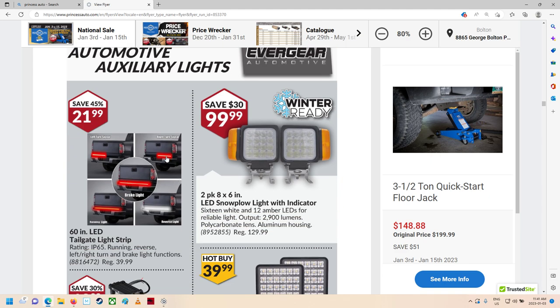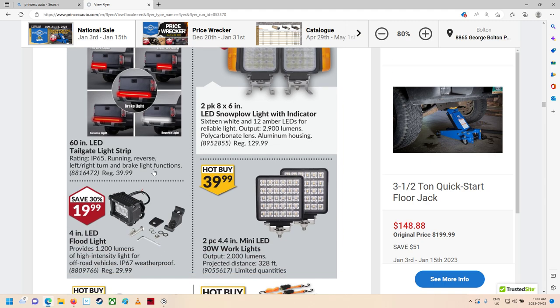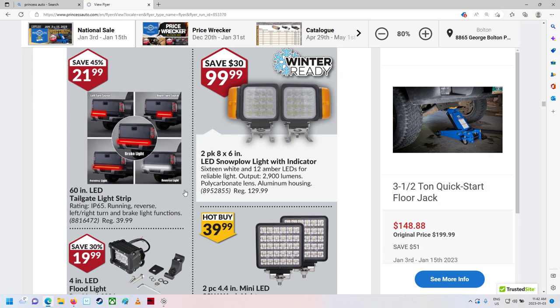Look at the brake light. Signal lights. Reverse light, too. Ooh, that's kind of nice. Wow, it's only $21.99. Wonder how that hooks up. Hooks into your... Would that hook into your trailer hitch stuff, maybe? I wouldn't get a reverse light, though, on your trailer hitch lighting. Well, I'm not too sure on that one. Pretty cheap, though, $21.99. That's all right.